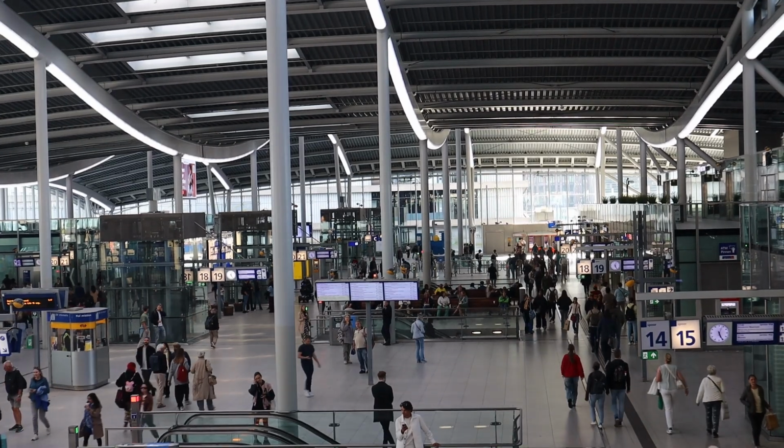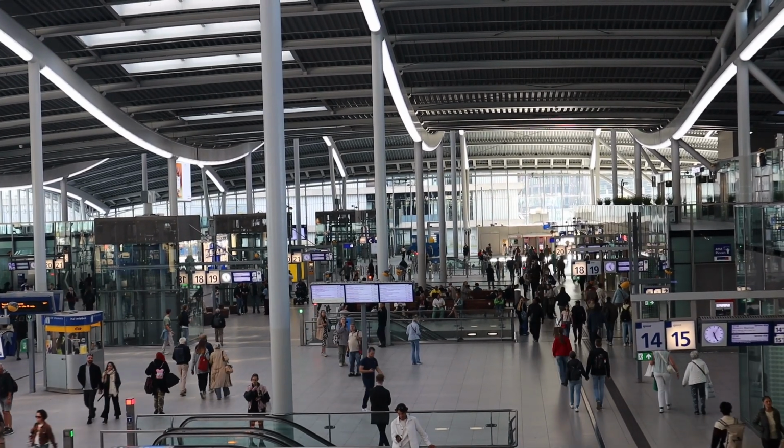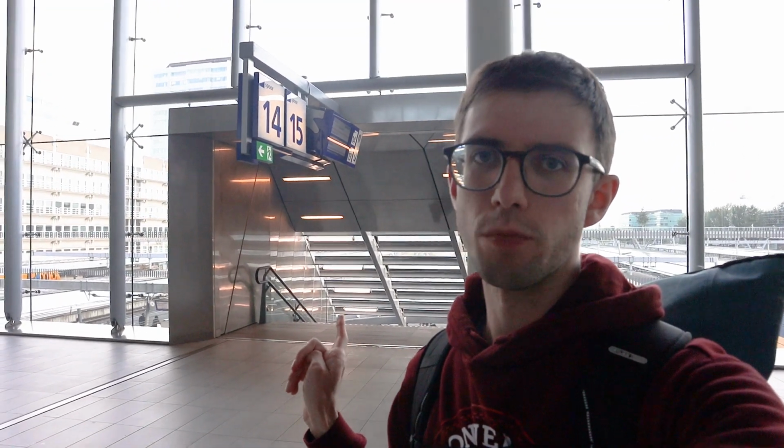Anyway, we've seen a lot of the train station now, but we haven't actually looked at any of the trains yet. Next, I'm going to head down onto one of the platforms.